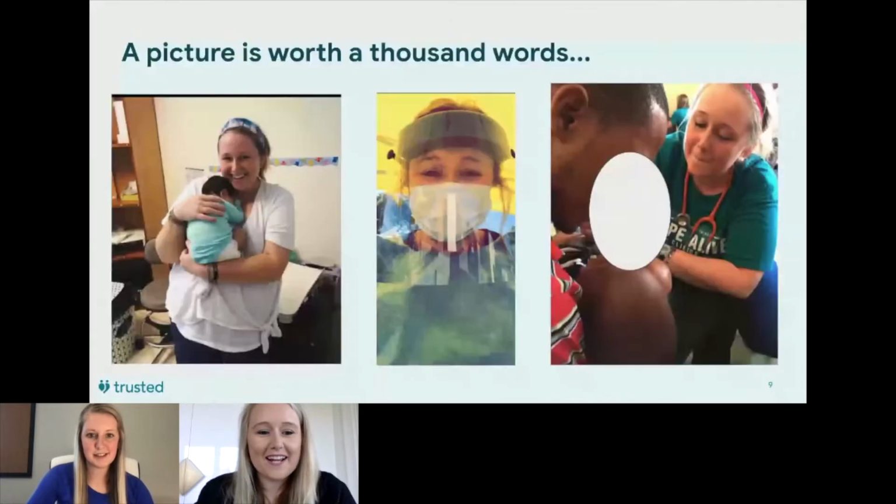And there are some nice pictures of some of the work I've done. The one with the baby is in Greece. The PPE is obviously COVID on the reservation. And then there's me forcing a child to take medication in Haiti.